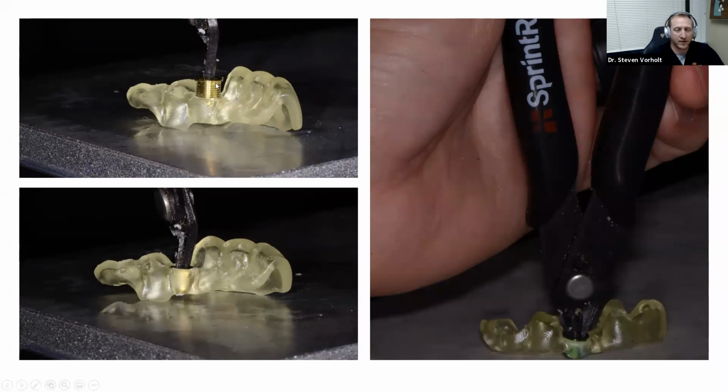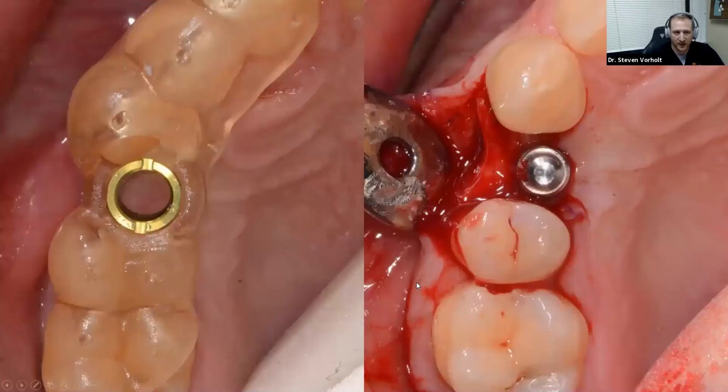And I'll put the sleeve in there, and the tolerance is pretty tight. So I'll just use this to kind of force it in. And as it slides all the way down, like in this lower left picture, we know that we have now our guide sleeve is fully seated.